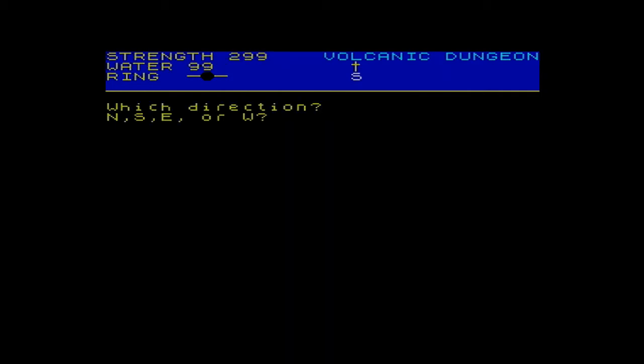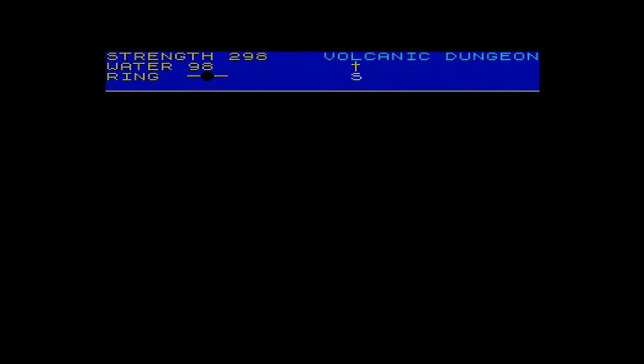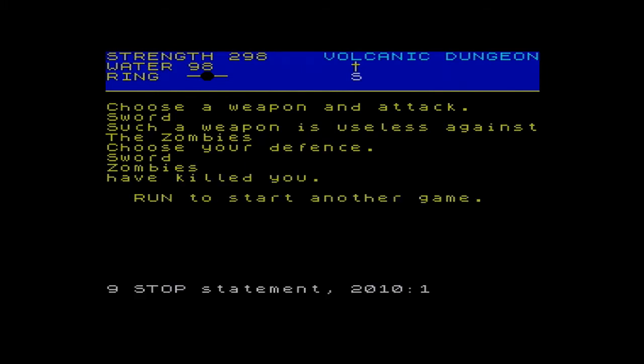Right. The ring is hot or colder. So black is bad, in the sense of going cold direction. Guarded by an army of zombies. Found a magic sack. Yes, I'd like to do that. And I would like to fight with my sword. Such a weapon is useless against zombies. What the use is this sword? You had been killed by zombies.